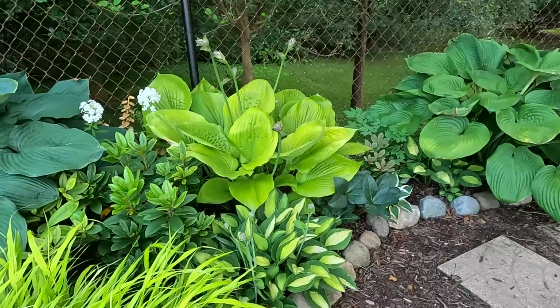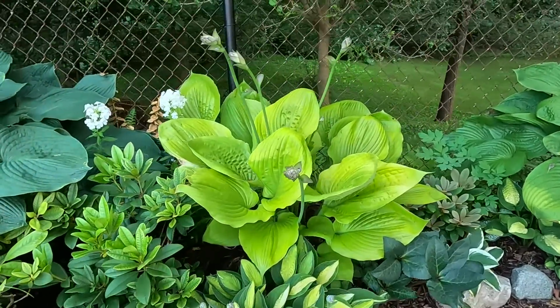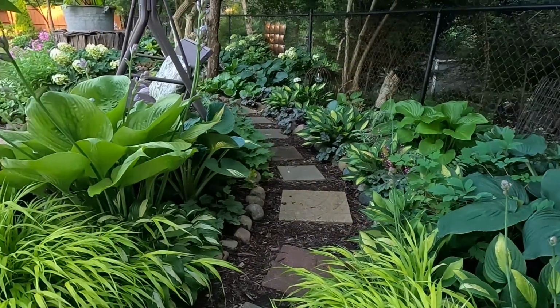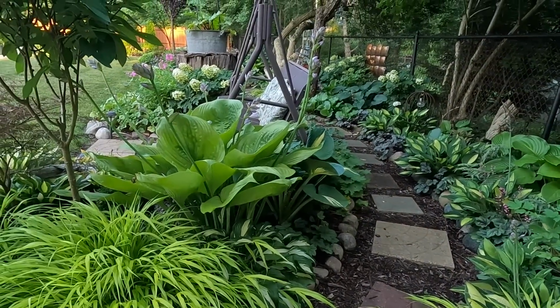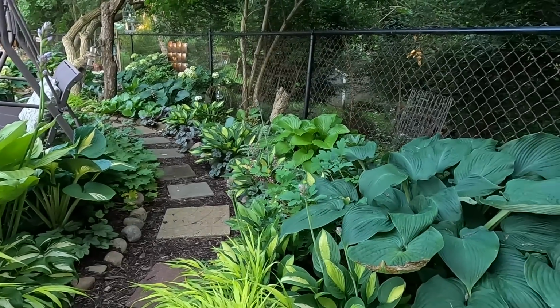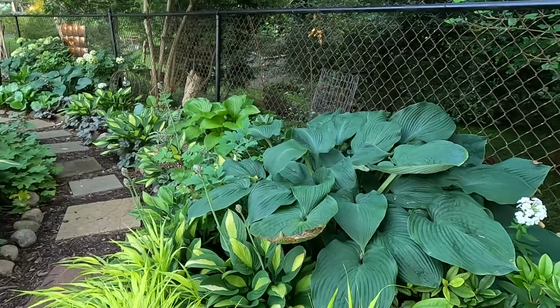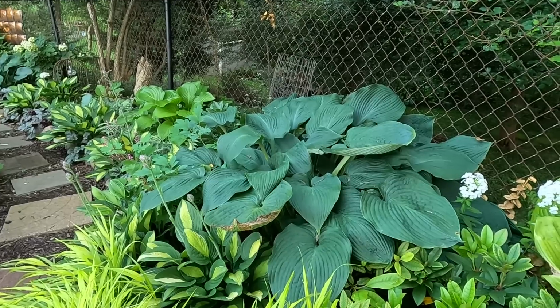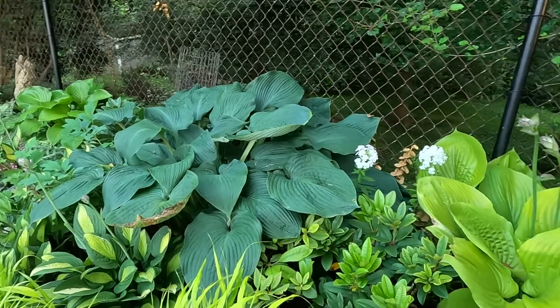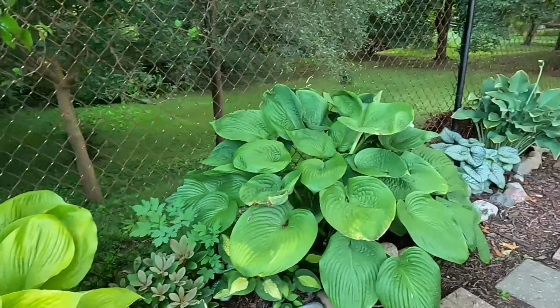The sum and substance hostas have gotten really, really large. That's these bright green ones. And they are bred to be that way. I love them. They are a fantastic pop of color in the shade garden. And these blue angel or humpback whale hostas that are the blue ones, they get so, so huge. They are just some of the biggest hostas that you can get.